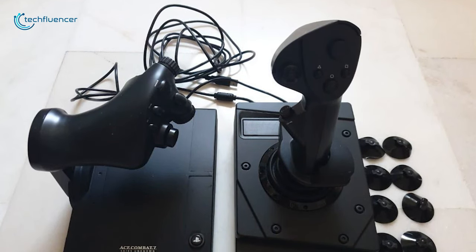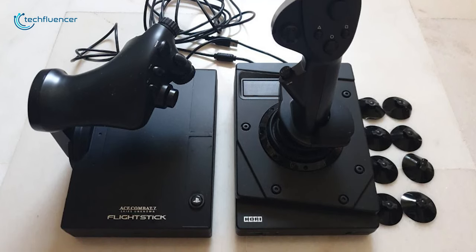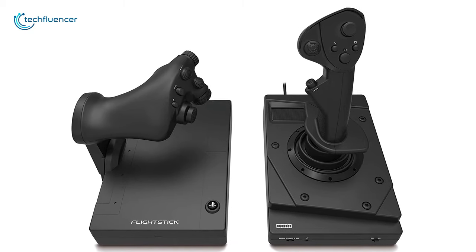Because of its advanced controls, separate throttle unit, and loads of customization, we have placed this flat stick on the number 3 spot on our list. If you are looking for an advanced flat stick for your PlayStation console, the Hori PS4 flat stick is the best option that you can get.